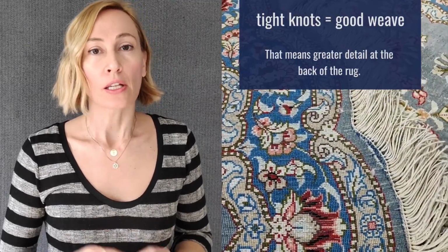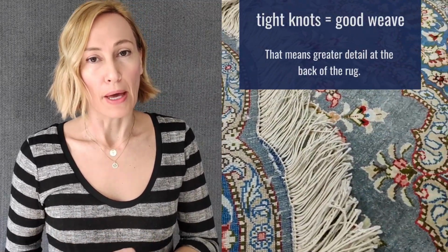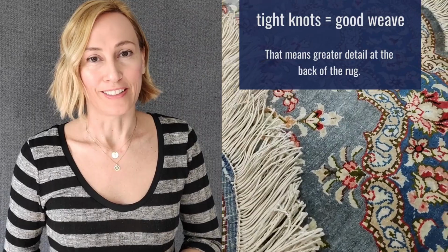Quality rugs are made either of pure wool, pure silk, or a combination of those two. Knot count is very important. However, another good indication of a good weave is when you flip the rug at the back of it and you see how detailed the design is. The tighter the knots, the better the weave, the greater the detail.